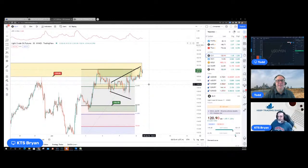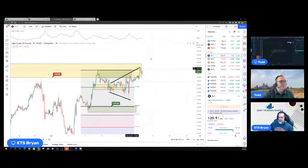OPEC is holding them back. We really don't know. China doesn't foreshadow, they don't give us all this data. But we're not hearing more about lockdowns now. We're hearing about them releasing the lockdowns, which is opening that demand bottleneck, is what they were talking about. So I think this goes higher.